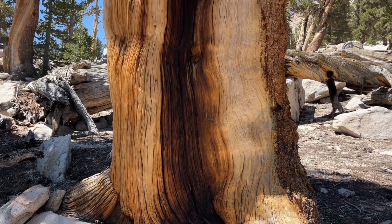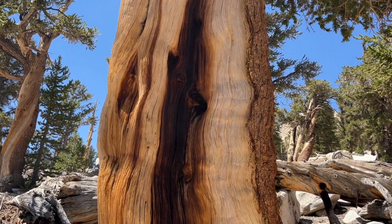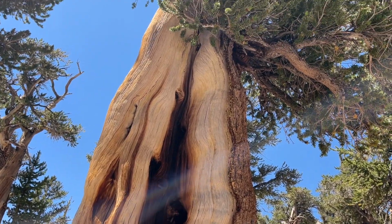These trees are just so cool. Unbelievable.